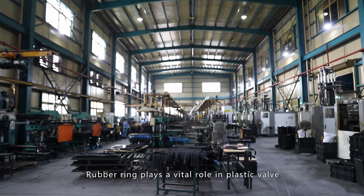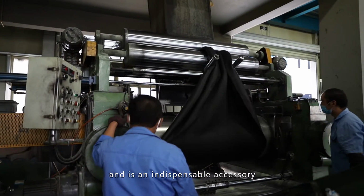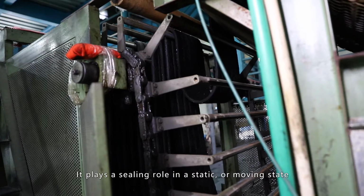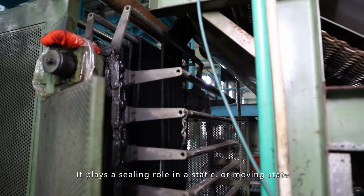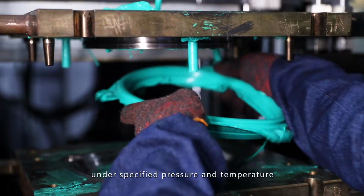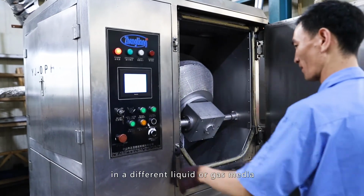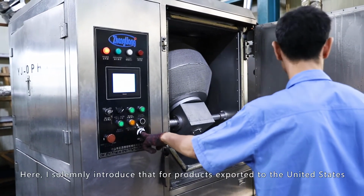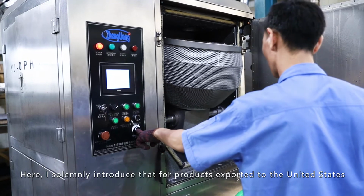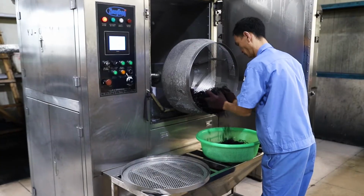The rubber ring plays a vital role in plastic valves and is an indispensable accessory. It plays a sealing role in a static or moving state under specified pressure and temperature in different liquid or gas media. Here, I solely introduce that for products exported to the US states.